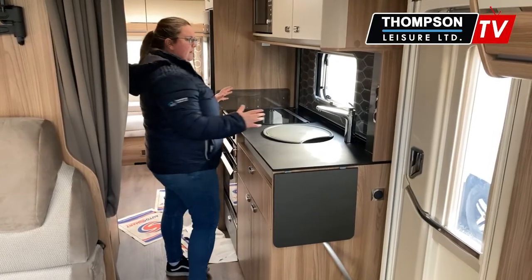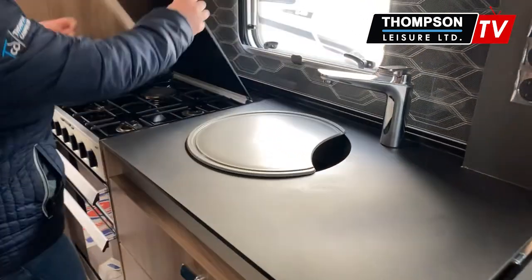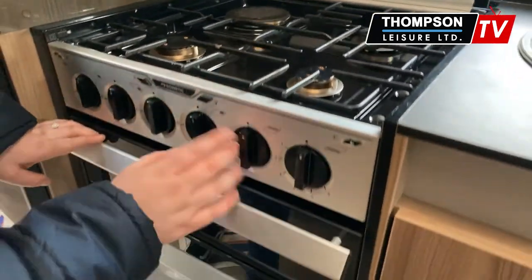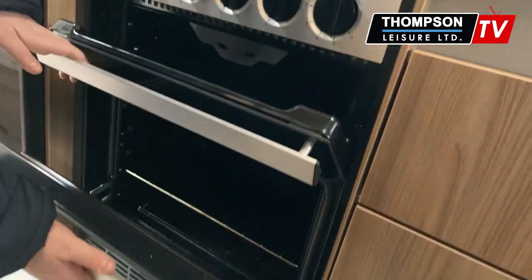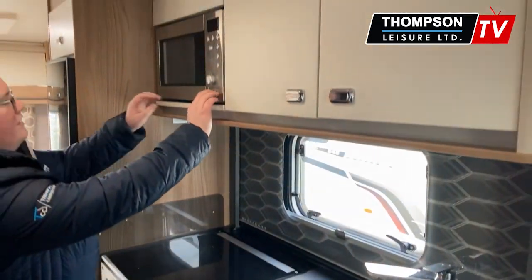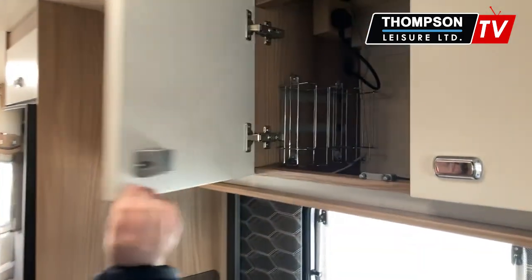So moving down then into your kitchen, you have your nice large sink there. You have your 3 gas hob and electric hot plate, and then below your separate grill and oven there as well. Up above you then have your microwave, and then tons of storage along the way as well.